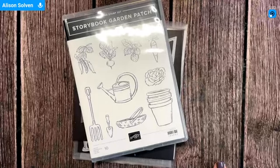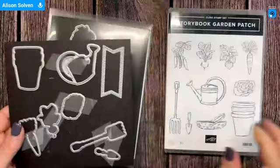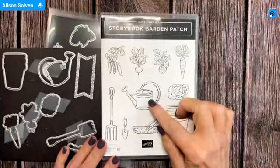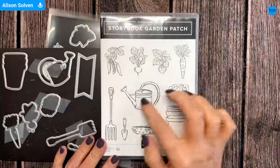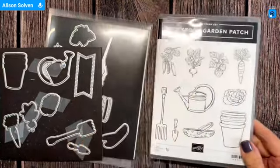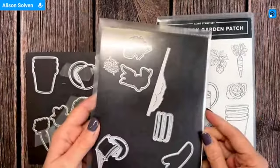Okay. So as I said, we're going to be playing with Storybook Garden Patch. These are the dies that I'm going to be using, because you can stamp, and then we've got the dies that cut out every one of these images. So you don't even have to fussy cut, which is awesome. Here's the rest of the ones I'm not going to be using.